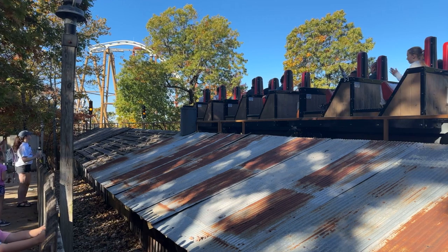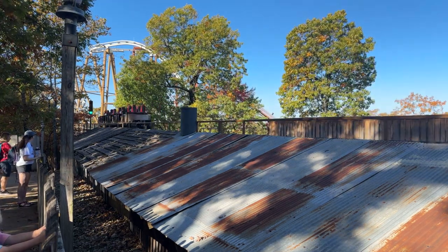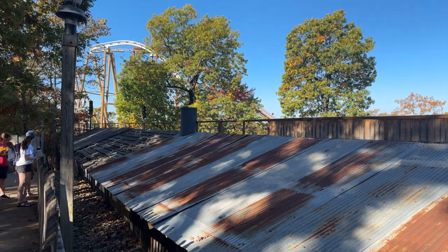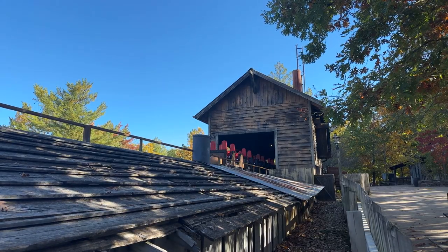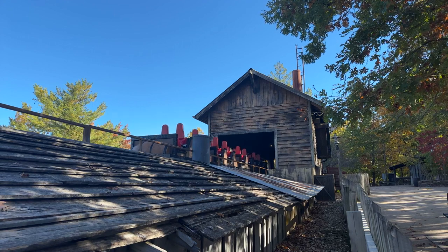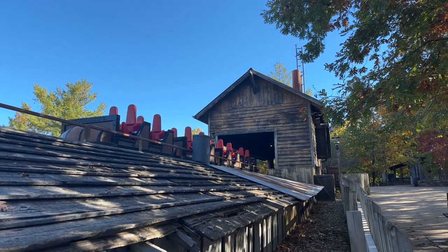Every row on the ride delivers extreme ejector airtime over the first hill, you get some nice floater airtime over the second hill, and extreme laterals going into the lift hill. Now, when I talked about Mystic River Falls, I mentioned Buzzsaw Falls using the same pumps as Mystic does today. Powder Keg uses some of the track and the lift hill from the original Buzzsaw Falls attraction.